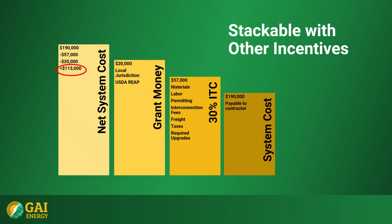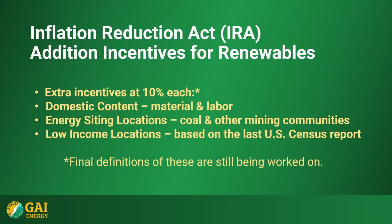Now let's say you're also in an area or have qualified for some kind of grant money in the form of $20,000. So this could be through a city, some kind of local jurisdiction like that, or maybe you've received a USDA REAP grant through their program. So that gets added in addition to the ITC, and that now has your net system at $113,000.